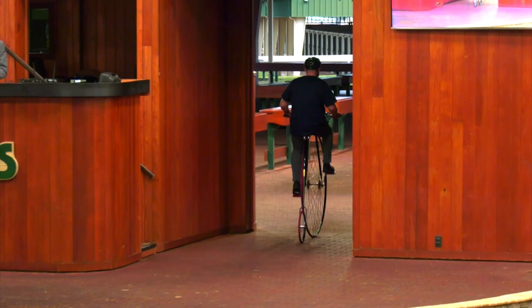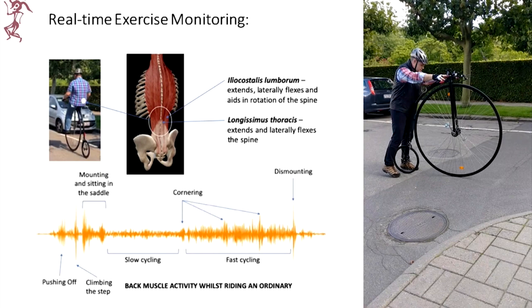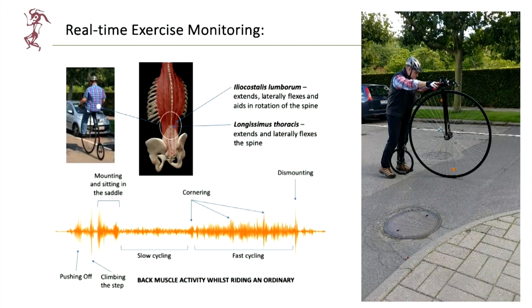I want to thank Dr. Harrison for coming through and showing us how he can ride his tremendous bicycle. The graph you see on this slide is actually Dr. Harrison wired up with the CURO. And you can see that he is pushing off. You can see when the muscle activity shows that he's climbing up onto it, when he's slow cycling, when he's fast cycling, when he stops, and when he dismounts. All of that can be correlated just by the muscle activity from where the CUROs were placed on his body.